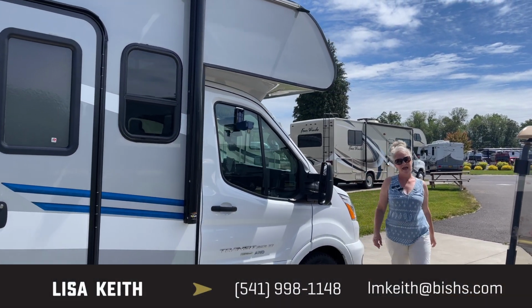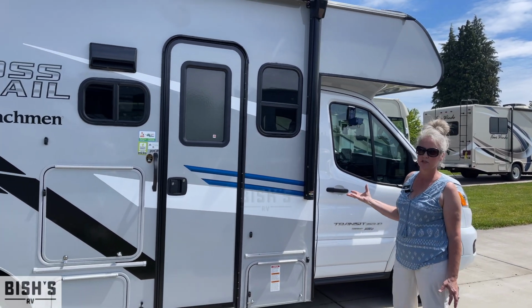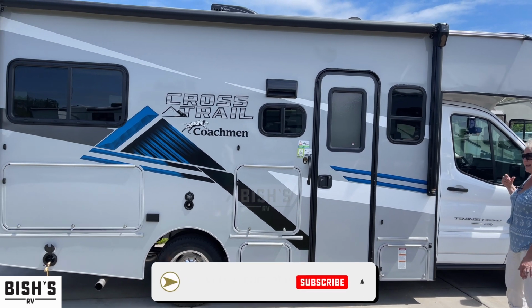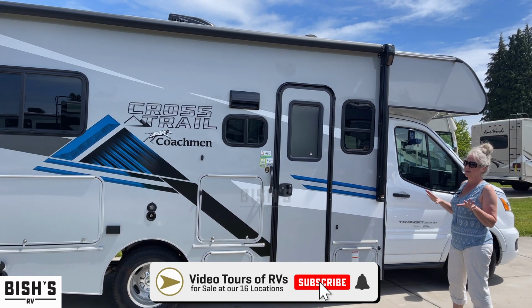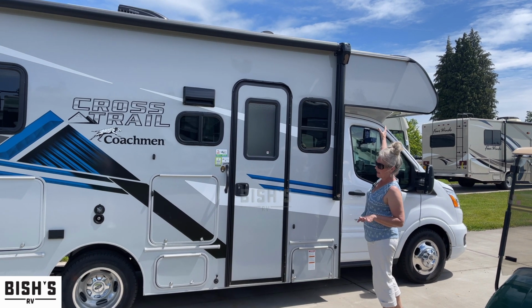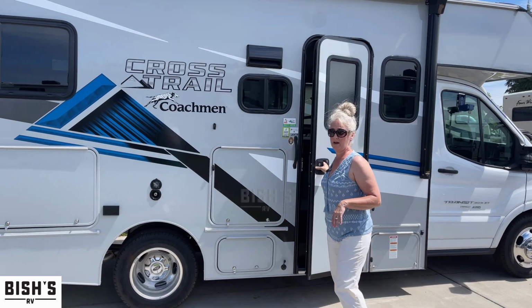This is LmKeith at BISH'S RV in Junction City, Oregon, and I'm going to show you the Cross Trail by Coachmen. It's a 2022, and it is pretty amazing. There are so many great things about this. It's a Class C, so it's got the overhead bed, and there is an outdoor kitchen. You can take this baby anywhere.